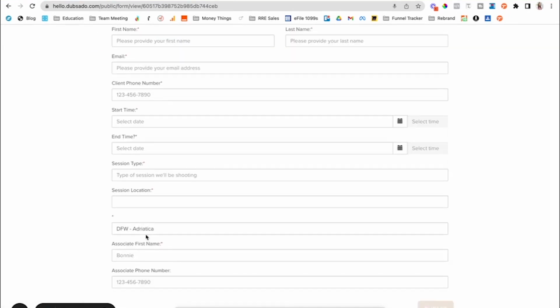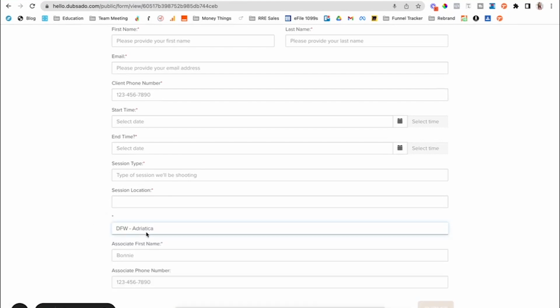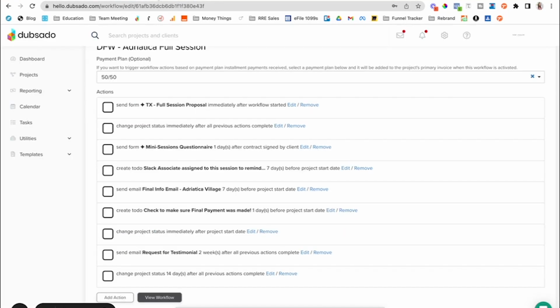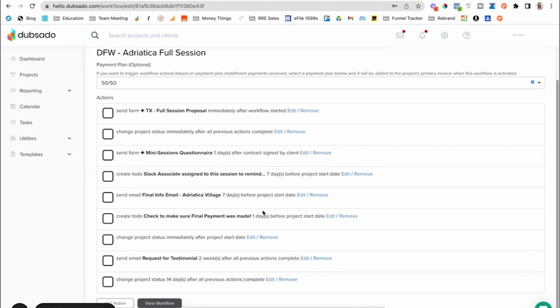And we have it set up where we've got one for every location that we shoot at within a city, within the Dallas-Fort Worth area, for example, which we shoot in a lot of different cities. So we have one for every single location we shoot at in every city. But this is what is triggering all of this to start. So all we do is we fill out this form and everything else happens automatically through Dubsado because we set this up once and we don't have to think about it.